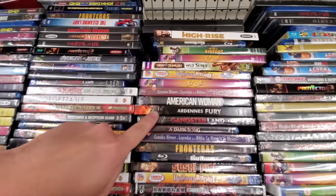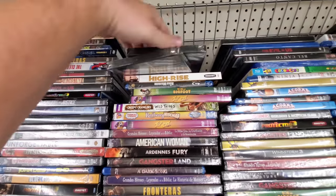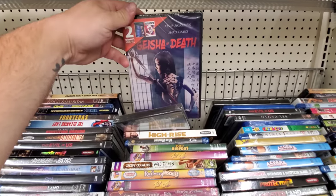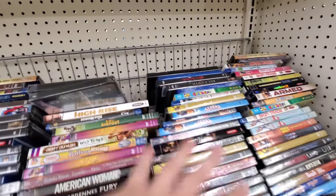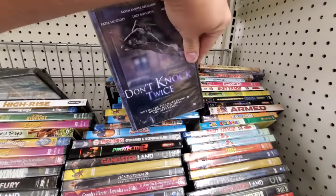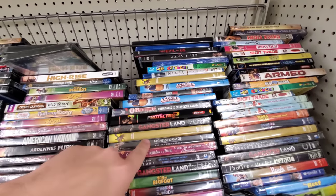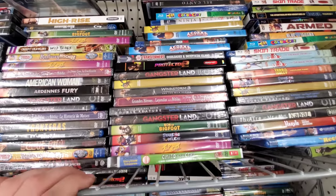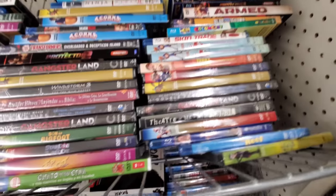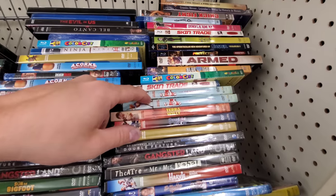I'm just kind of glancing through them here. We could be here all day. It's nice when they're spaced out like this. It makes it a lot easier to go through them. Don't Knock Twice. Don't worry, I won't even knock once. Acorns. What do we got down here? Nothing. It's basically all the same. Vic the Viking.